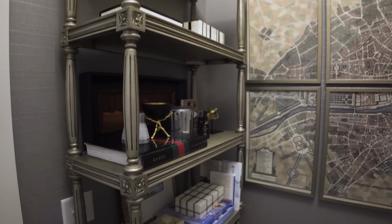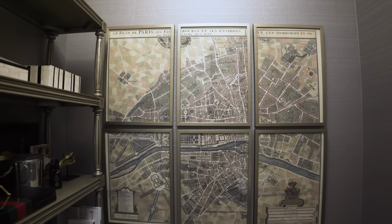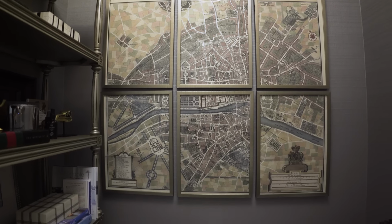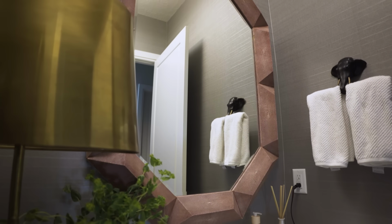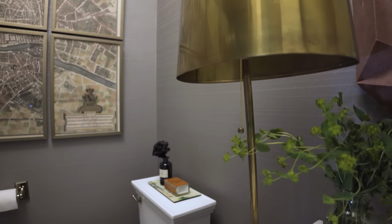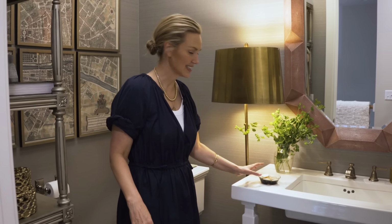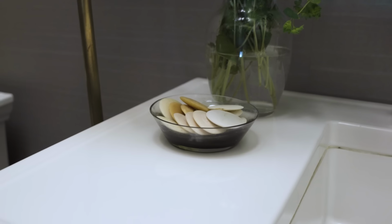Really tall bookshelf to stretch the eye. We've got this mural that walks the whole wall back here. And then we use an interesting mirror. This is red chagrin. I put a floor lamp in here, an old trunk, some design books. You can do cute little things for guests like tiny soaps and just have a really good time.